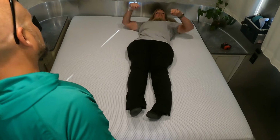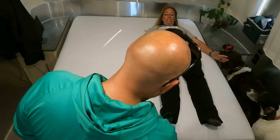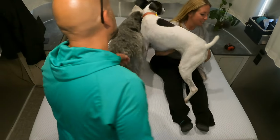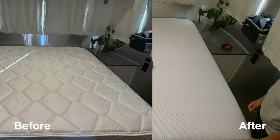This bed is far more comfortable than our original bed. And even the dogs agree. After we both took a test drive, it was on to making the bed.